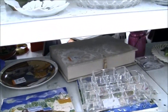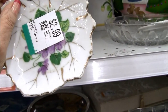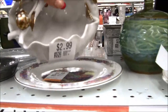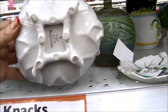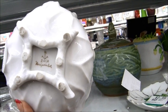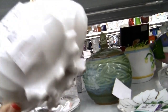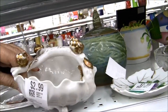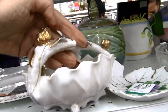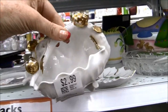What else? And what do we have here? That's Japan. $2.99. I'll pass, but what is this? $2.99. Uh-oh. Hand painted. I can't read what the letters are there. It's an anchor. I'm sure you know what that means. That's beautiful. Is it broken? Is there a chip? Wow, it looks like it's all there. That's supposed to be like that. That's a beautiful trinket dish.